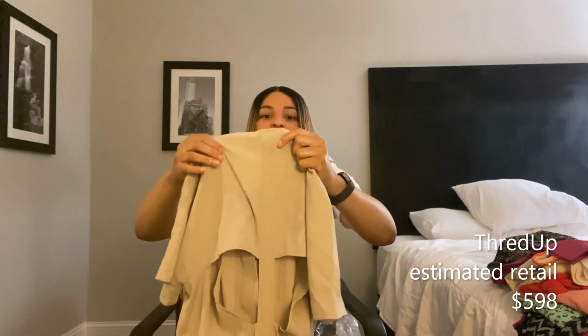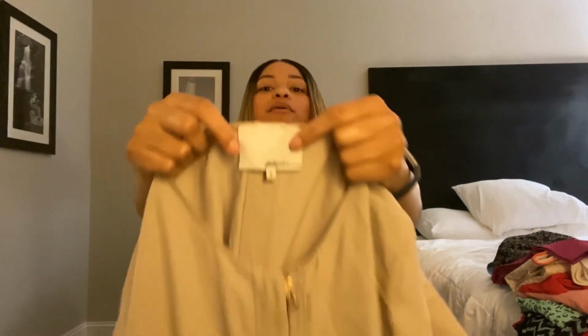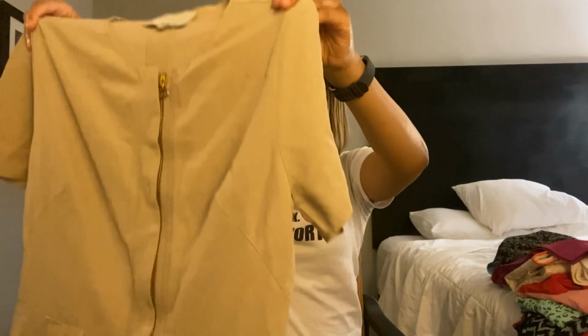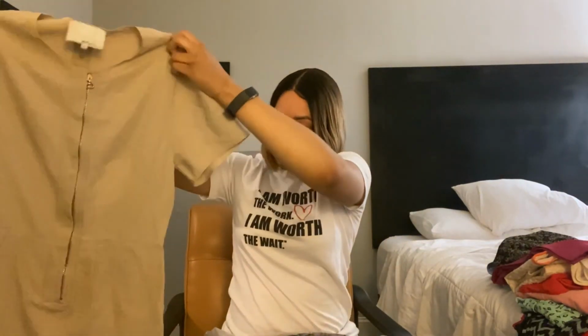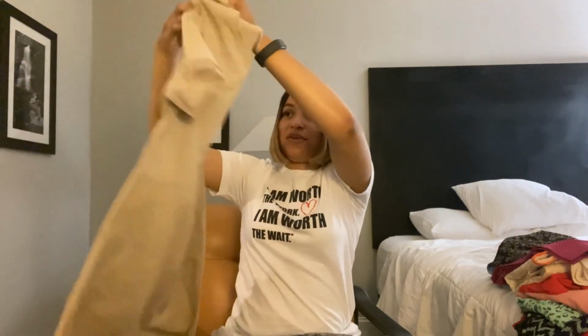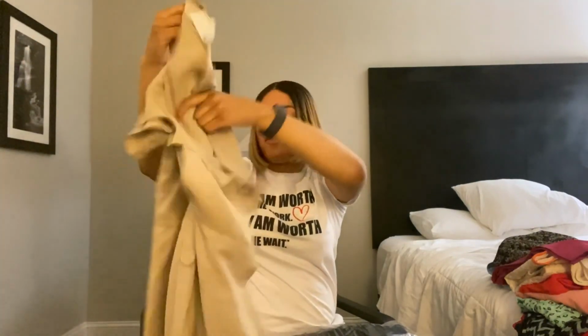The next item is by 3.1 Phillip Lim. So here we go. Here's the tag. So this is an expensive designer brand, which is why I ended up picking it up. So the front isn't that exciting, but I thought the back was really cute. Great brand.